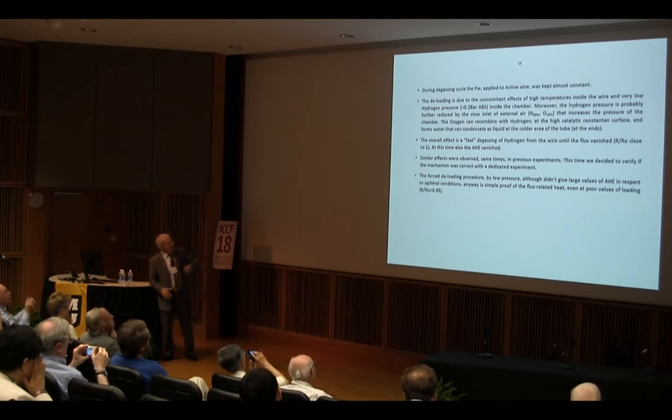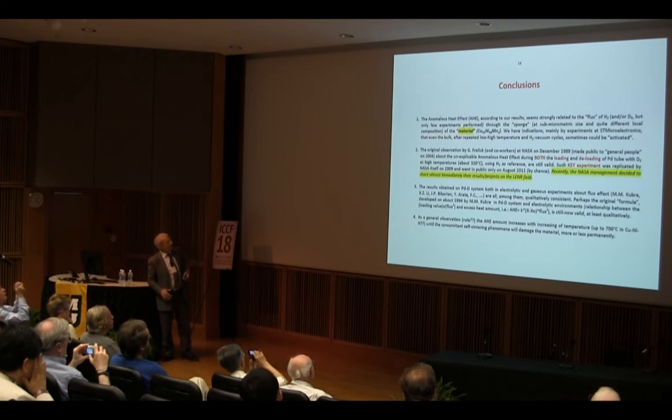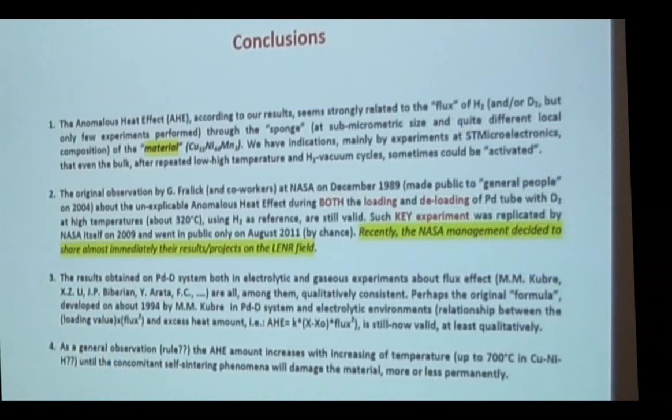Here is the explanation, the conclusion. Cold fusion is material science. So good material with the proper geometry, and moreover, how you make the experiment. The flux is really fundamental. It's the reason for cold fusion. We have excess heat during the loading and the deloading of hydrogen inside the lattice, the same that the NASA people got. So really, a coincidence with what we have found.